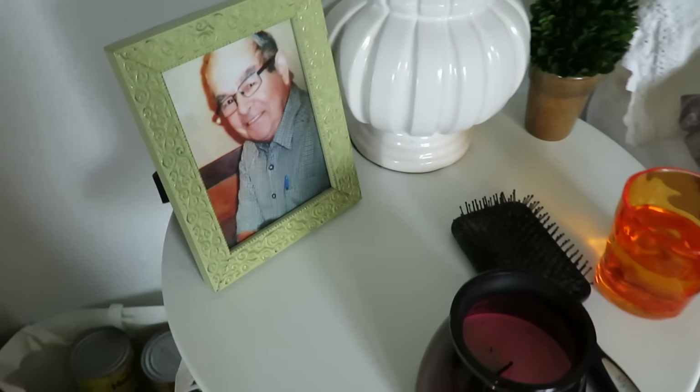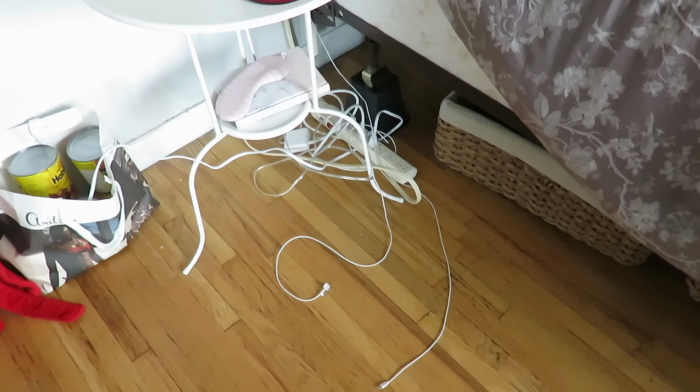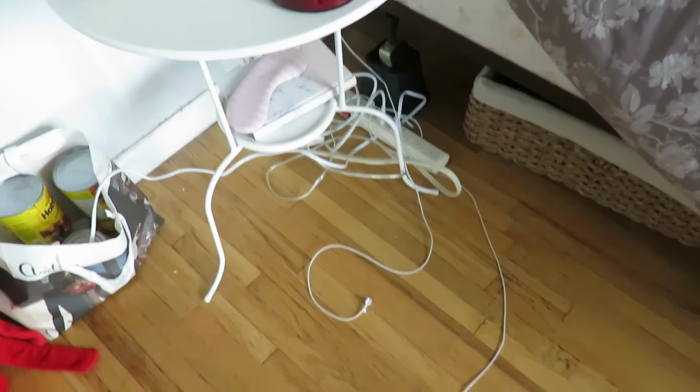So I took a picture of my papa, a candle, my hairbrush, a glass of water, a fake plant, and a lamp. And then down there, I just have like the most messy wire thing ever, but that's where all my computer charger and phone charger and just everything's plugged into that. So it's a little bit overwhelming.